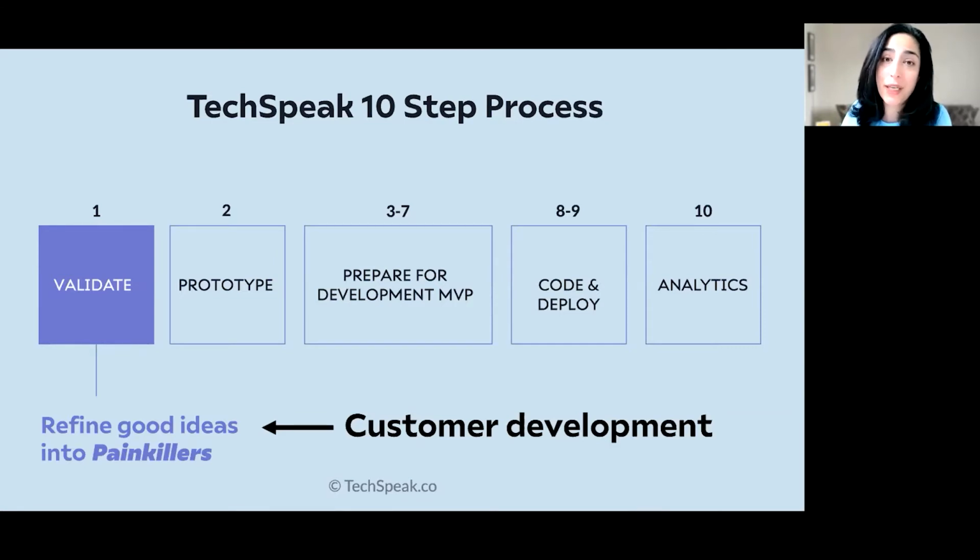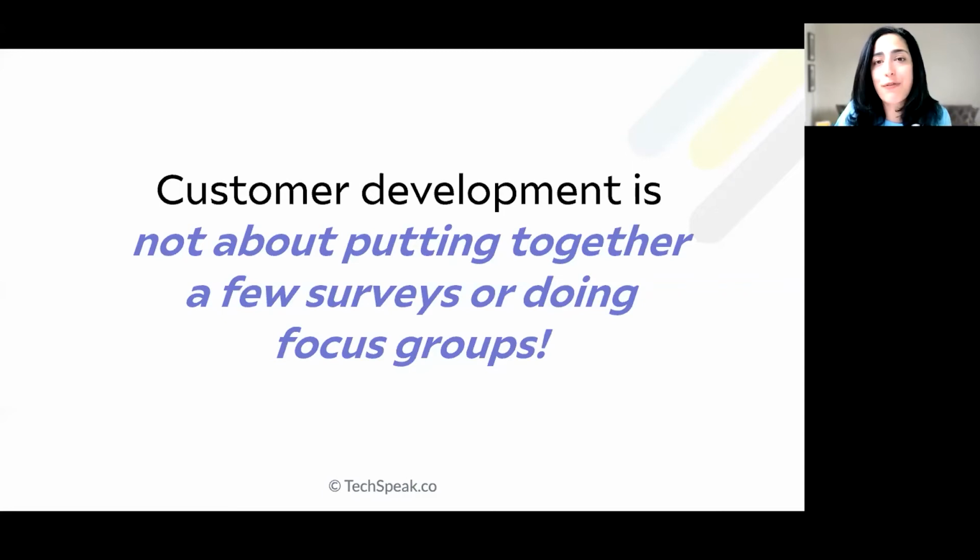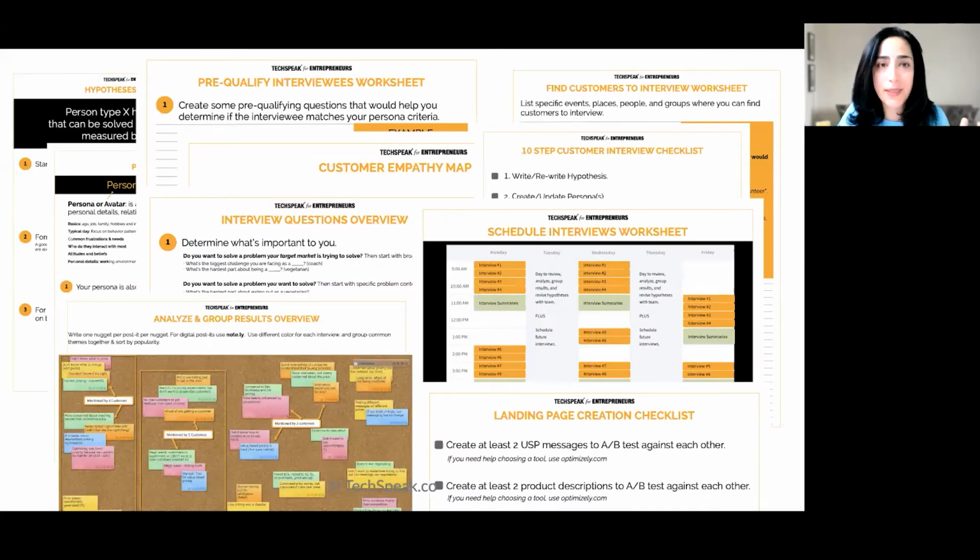And also a very, very important note that customer development validation is not about putting together a few surveys or doing focus groups. To get these types of valuable insights, you have to follow a very detailed hypothesis testing process by conducting one-on-one interviews with potential customers. My customer development process consists of 10 steps, and I have over 20 worksheets that I use and follow. So make sure that you don't take this step lightly.